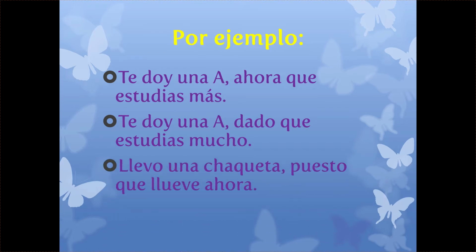Llevo una chaqueta puesto que llueve ahora. Since it's raining now, which means the rain is actually falling, I'm wearing a jacket. Te doy una A ya que estudias. You are studying. Since you're studying, and I can prove that, I'm giving you an A.